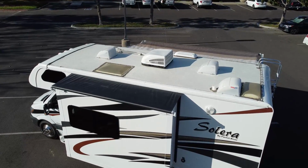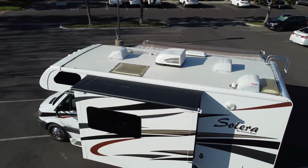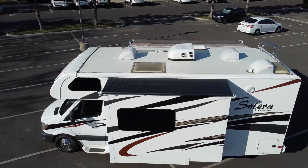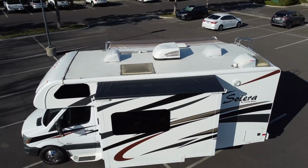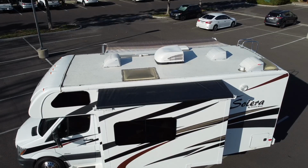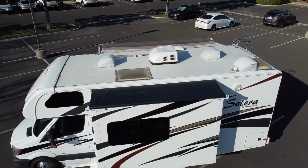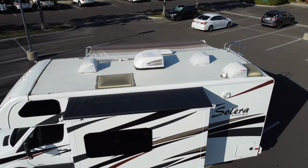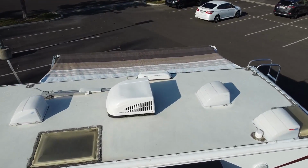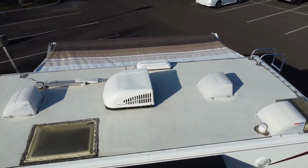That's a slide topper awning to keep the breeze off your slide outs. We've resealed the roof. We've done maintenance on this coach, so it's ready to go. There should be no water leaks. All the seals have been double checked and topped off with fresh sealant. And you have a large power patio awning. You have a digital TV antenna on the top there.